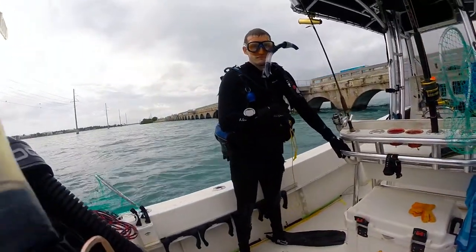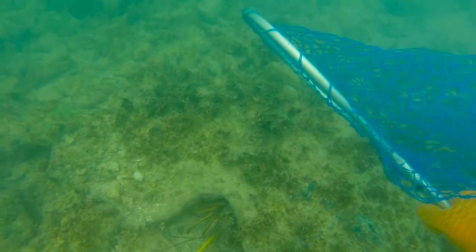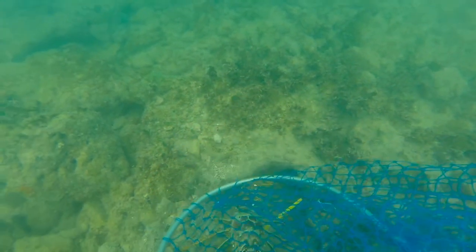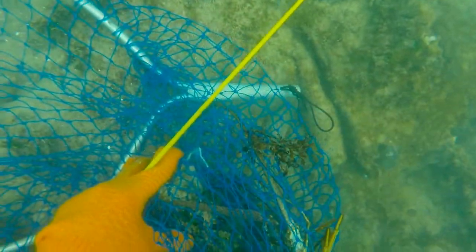So we weren't doing real well in shallower spots, so we moved on to some of our deeper ledges. And that's when we started finding some more. The deeper spots were a little closer to the bridge, and we'd just find the ledges, put on our tanks, and go down and start working. So that really helped. And not being pulled through the water kept us a little warmer, because the water was rushing in.